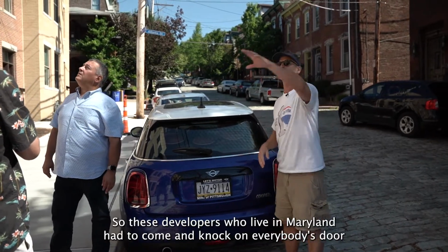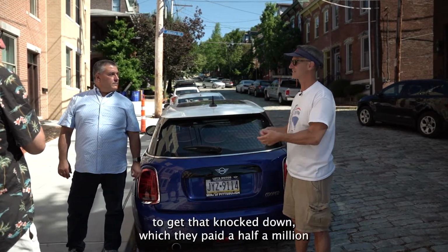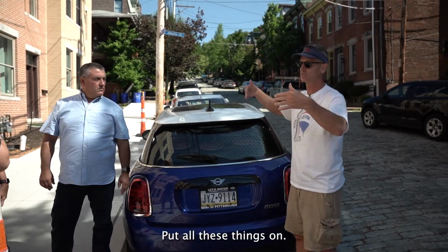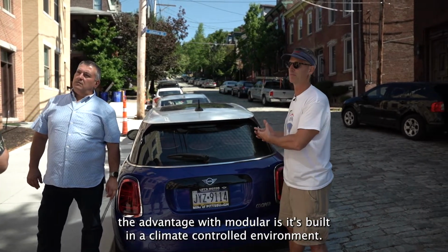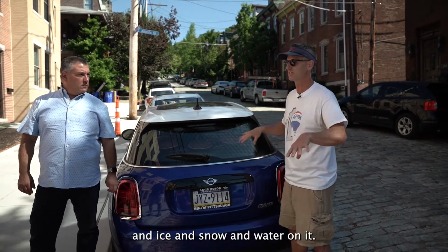So these developers who live in Maryland had to come and knock on everybody's door and get everybody to sign it and go to all these hearings to get that knocked down, which they paid $500,000 for all this, the land and that house. Knocked it down, put all these things on, and the advantage with modular is it's built in a climate controlled environment. Anytime you do stick built, in a climate like we live in, it's going to have snow and ice and water on it.